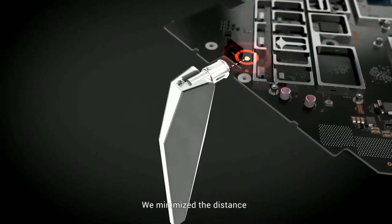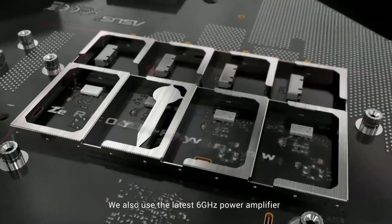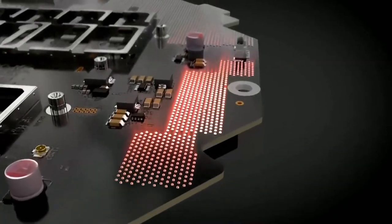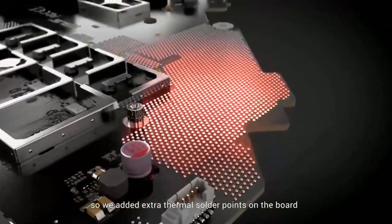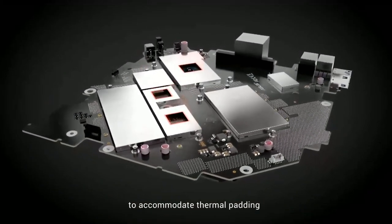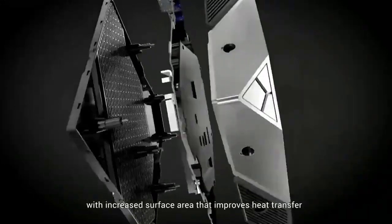We minimize the distance between the motherboard connectors and the antennas to reduce power loss and increase Wi-Fi coverage. We also use the latest 6 GHz power amplifier to improve both the signal quality and the coverage. Another key factor that affects performance is heat dissipation. So we add extra thermal solder points on the board and precision cutouts in component shielding to accommodate thermal paddings. There's also a large aluminum heat sink with increased surface area that improves heat transfer.